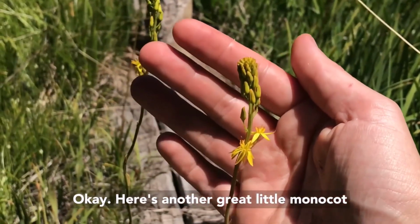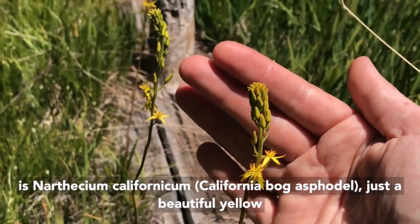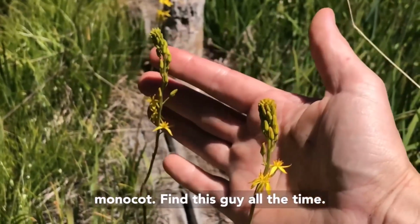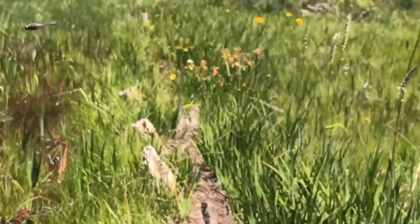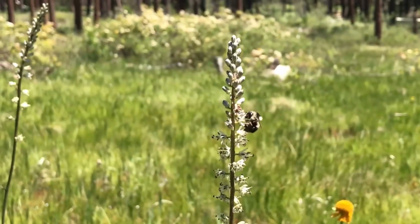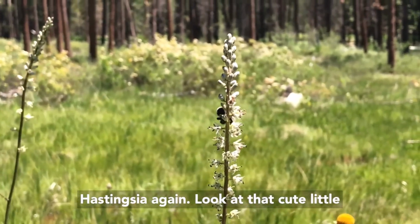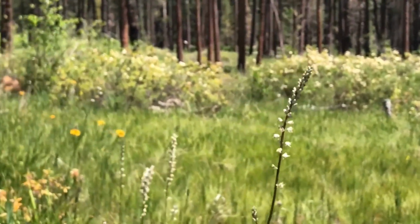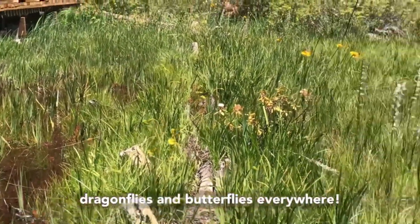Okay, here's another great little monocot that you can often find with Darlingtonia. This is Narthecium californicum, just a beautiful yellow monocot. Find this guy all the time. Hastingsia again. Look at that cute little pollinator doing its job. There's just so much going on here. There's dragonflies and butterflies everywhere.